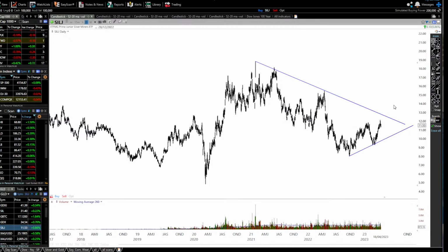If we do end up holding here and we start to get back above the $13 or the $14 level, then we could really start to see some really good moves to the upside, really strong moves to the upside.